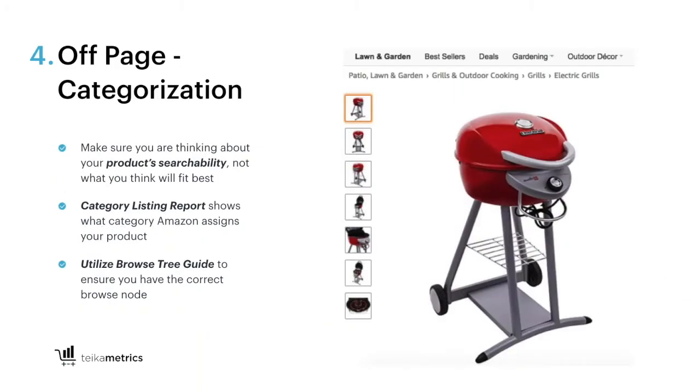So the next part is the categorization. If your product is miscategorized, it could prevent customers from finding it depending on how they searched. So in order to find out where your product listings are categorized, you can go into the inventory reports and the category listing report. And you actually need to open a case with Amazon to get access to those reports. So once you do that, they'll be available there.